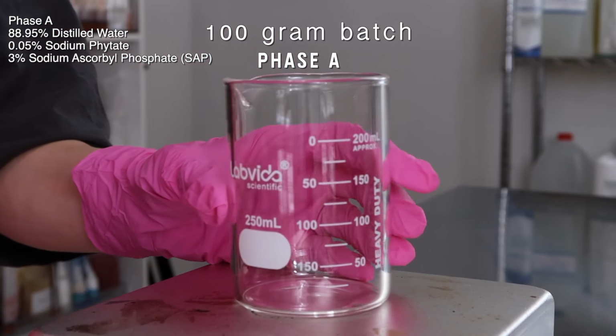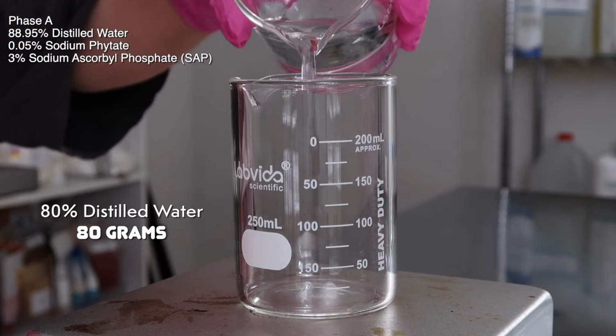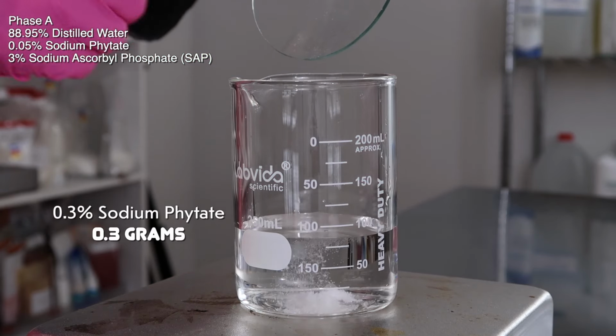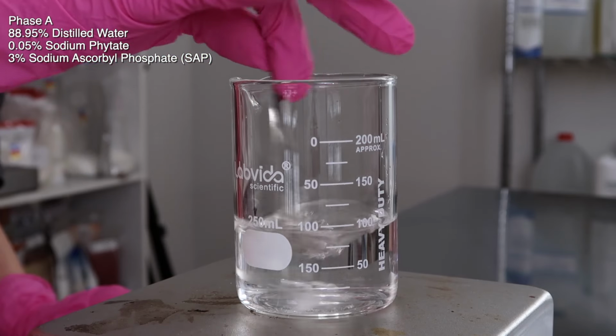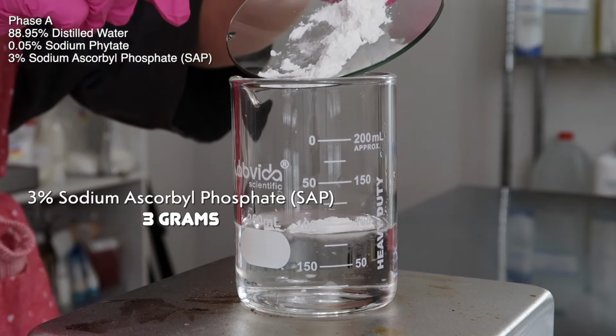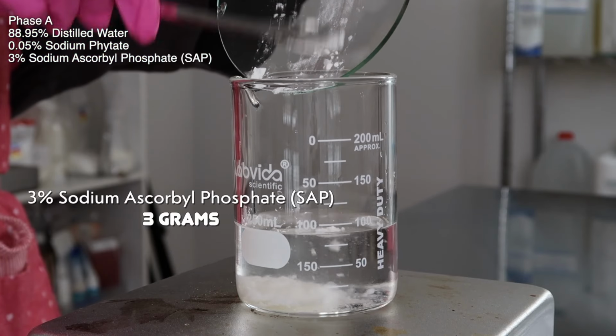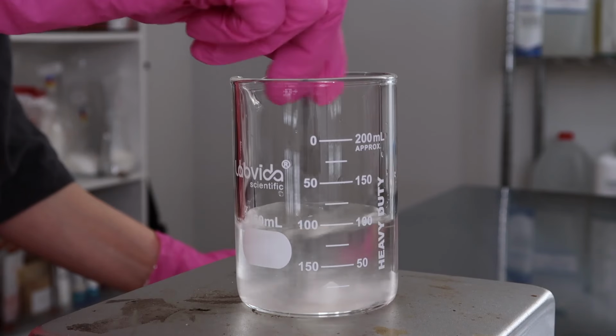And we're starting with phase A. We're making a 100-gram batch. And I added in 80 grams of distilled water. Then I added in the 0.3 grams of sodium phytate. Just mix that in until it dissolves. And then I added in the 3 grams of the SAP, sodium ascorbyl phosphate, and just mix that in until it dissolves. It dissolves super easily.